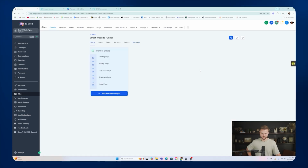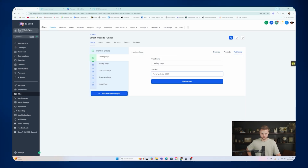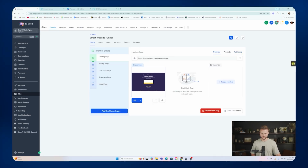And then one other thing I'll check is this link should work here, but it has this weird path on the end. What we can do there is click where it says publishing. As long as your domain's not being used anywhere else on another website, you should be able to put in your own custom domain here, or your custom path, which is the end of the domain /smart website. We can update that. With a funnel, it's actually not the same as a website. So what I was doing earlier wasn't correct. You'll actually use this domain as your main root domain for the funnel.